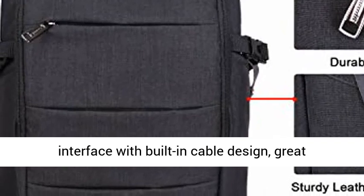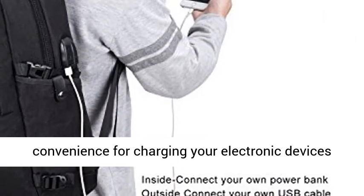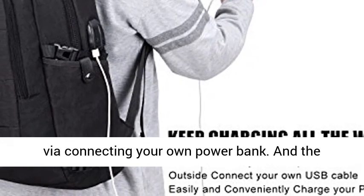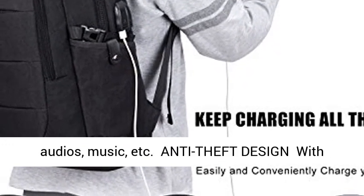Convenient USB and headset port design. The USB interface with built-in cable design is great for charging your electronic devices by connecting your own power bank. And the headphone interface frees your hands when enjoying audio, music, etc.